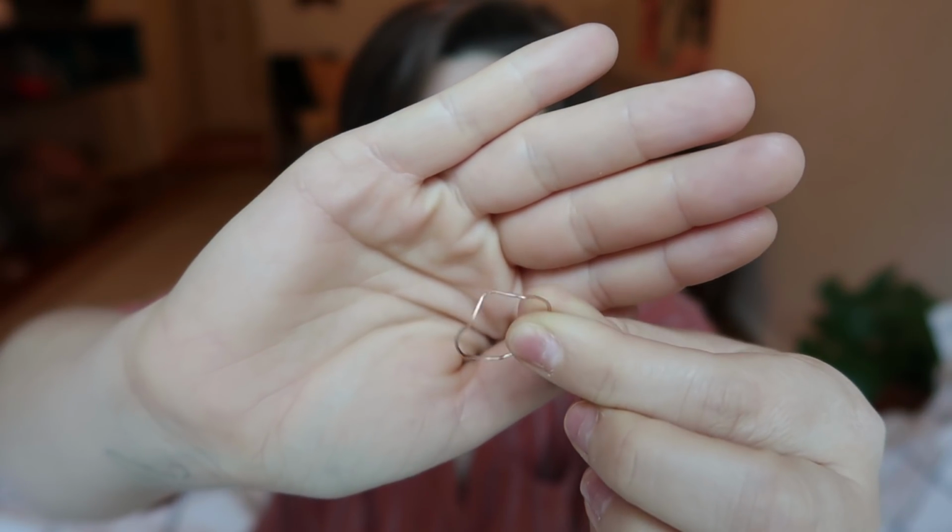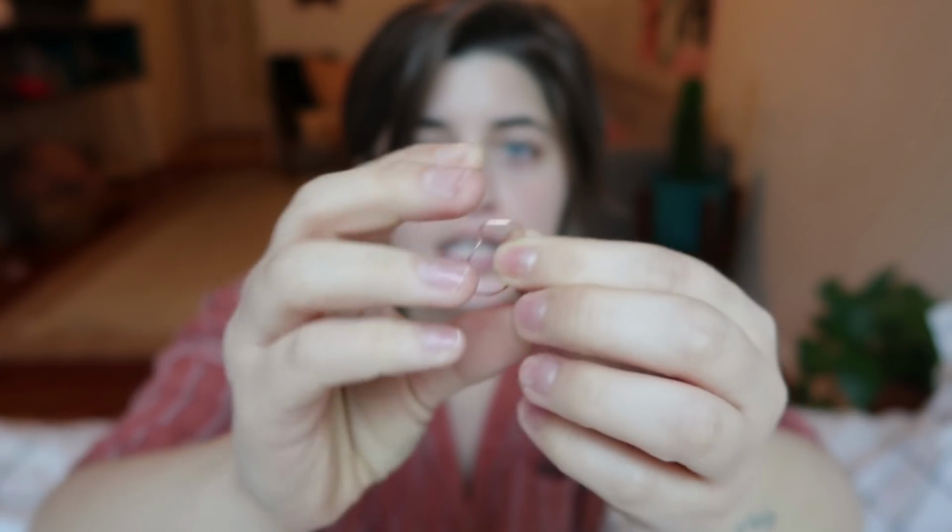Before I get, oh my God. My ring just broke. The ring I wear every single day for the past year and a half.